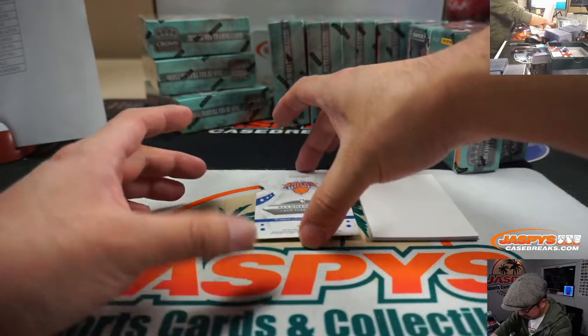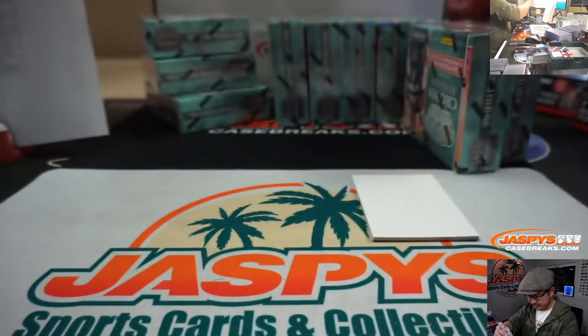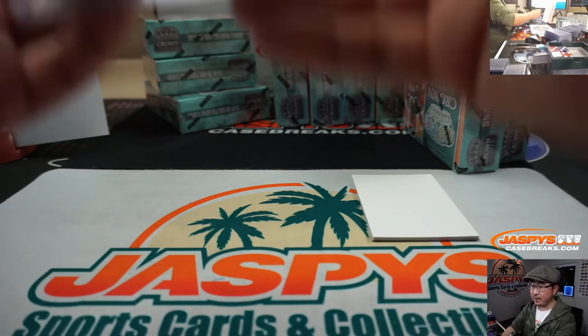The autograph back here is Alonzo Trier, die-cut auto, 13 out of 15. That's for the New York Knicks. That's going to go to CJ. That was a number block team, but CJ bought all the spots.